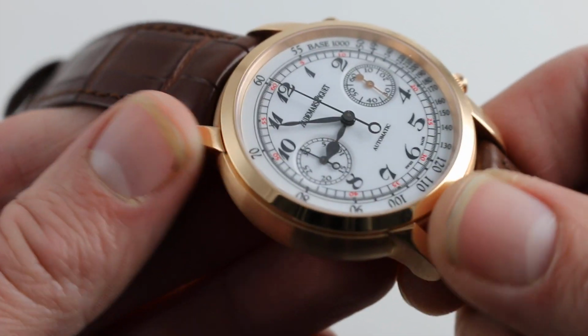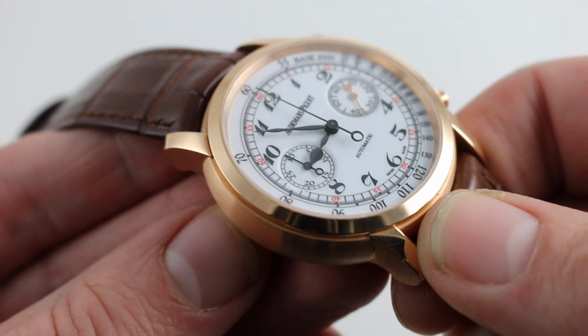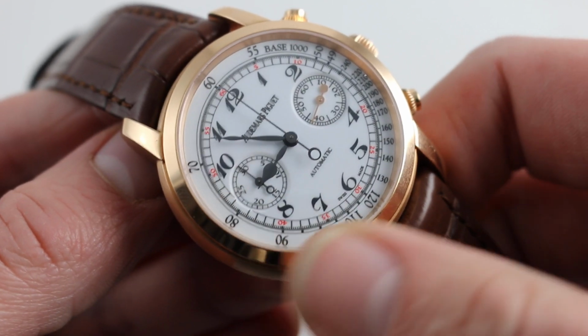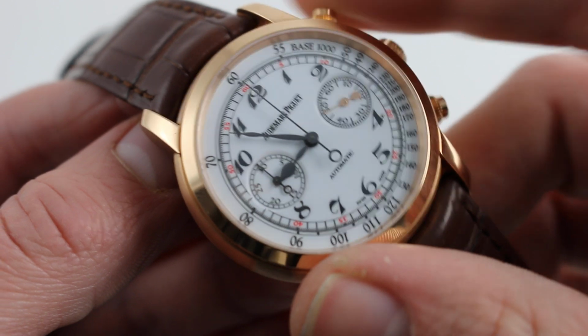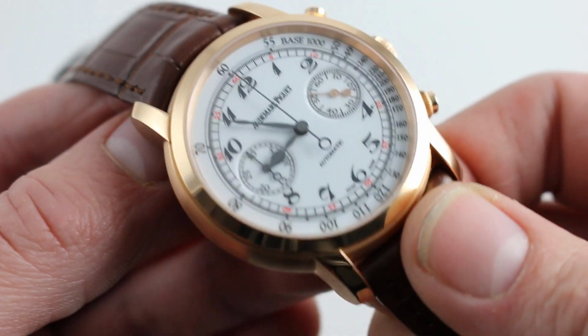Now, the watch itself features styling cues that are born of the 20s, the 30s, the 40s, even the early 50s, a time when Audemars Piguet did not assign reference numbers. So when I say that this watch is evocative of historic vintage pieces from Audemars, you know the ones. You can't necessarily name them, but you know the look, you know the feel, you know the character of those watches, and it's beautifully recreated here.